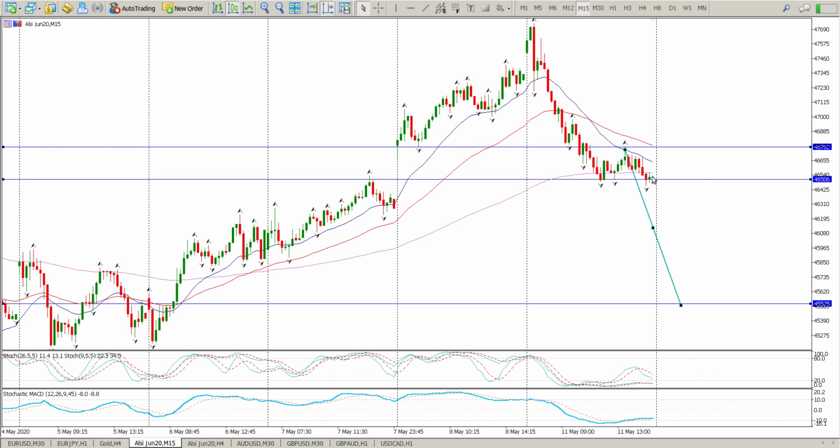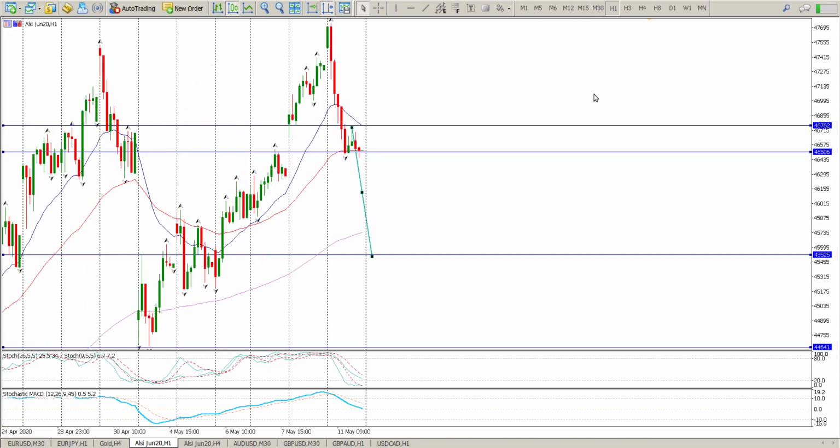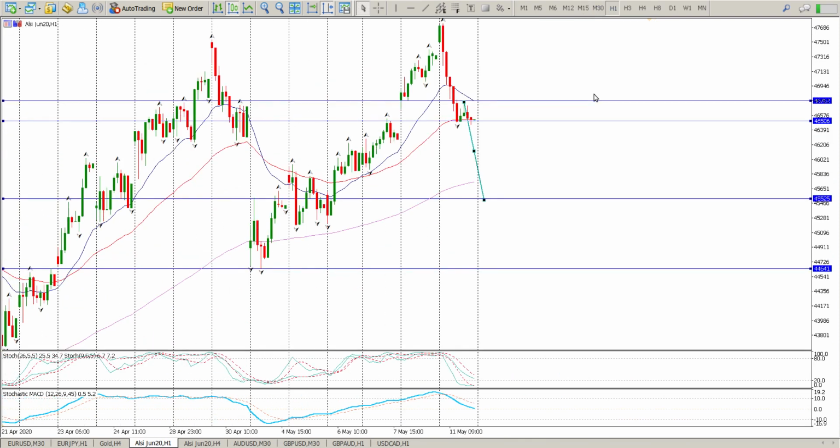Okay, so ultimately I'm looking for a retest of 46,500. Okay, retest of 46,500 will get me short, and I'll be aiming for this area here of 45,500. So that is a 1,000-point trade that is on offer based on the structure that we have at the moment. And that's off the 15 minutes. So looking at the hour, that would probably make a bit of sense as well.